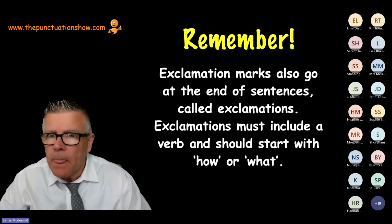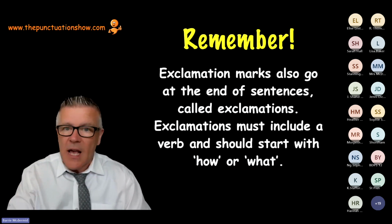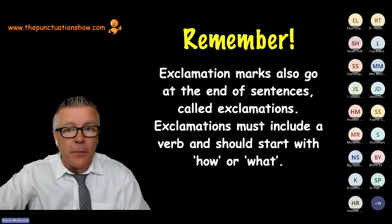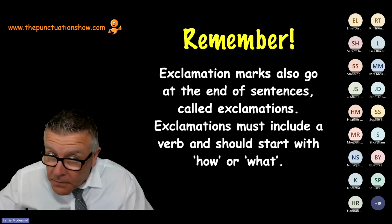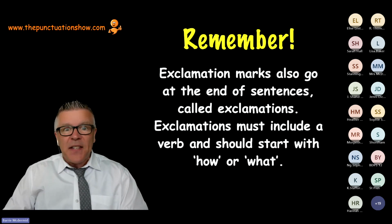And remember, exclamation marks also go at the end of sentences called exclamations. Now, exclamations must include a verb and should always start with how or what. Now, we need to do the exclamation mark dance, and that's dead simple.